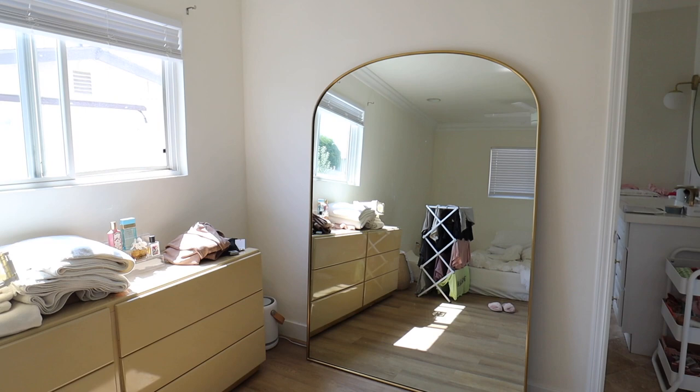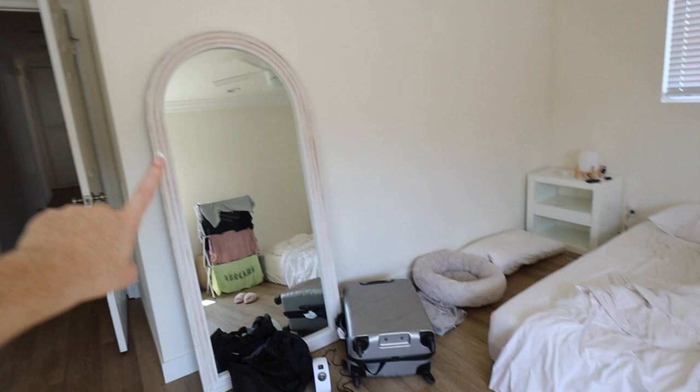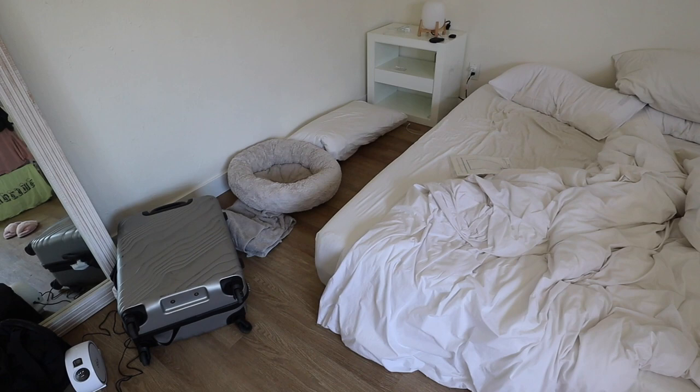Like I said, it's not insanely tall, but it's really just a big mirror. It fills the space so nicely, and I think it's so pretty. This is the old mirror that was there, which is really cute. I just wanted something a little bit bigger. So this might go in my office if it fits, honestly. I'm not sure if it will. I need to make this bed and get all this stuff away.